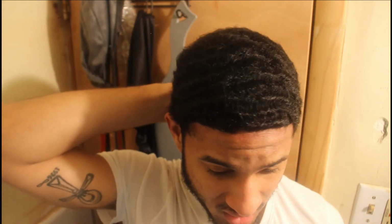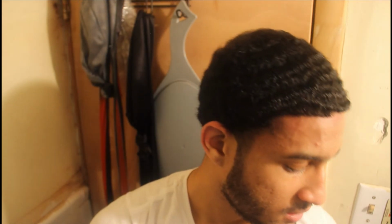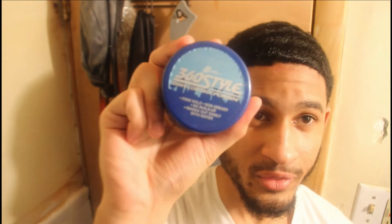And I put a generous amount. After I sprayed it in my hair, I put a good amount in my hand and I really worked it in my hair and brushed for a while. So my hair doesn't really feel like it has that hold, but luckily we have 360 Styles Pomade from Escrow. And I'm gonna do a 15 minute brush session again. I'll check back in with y'all and hopefully we see progress.